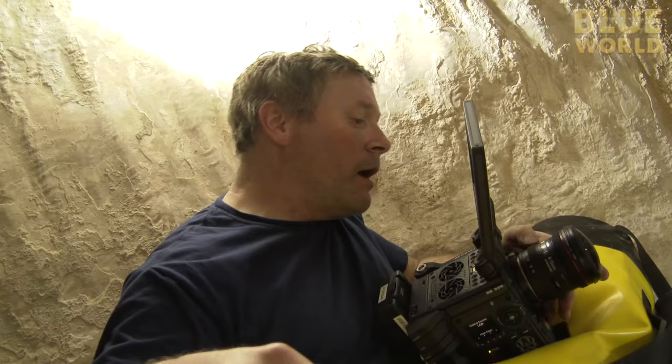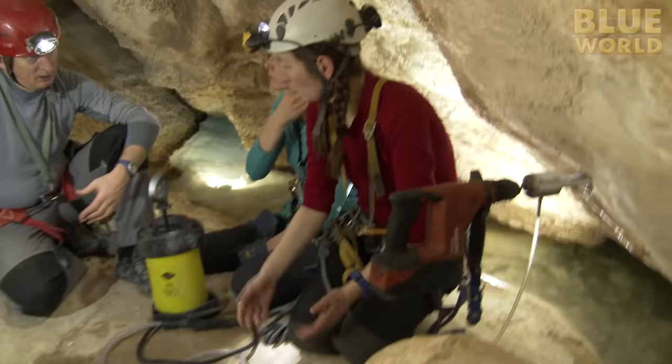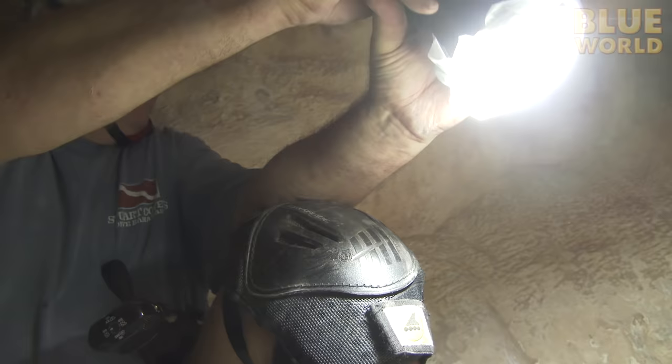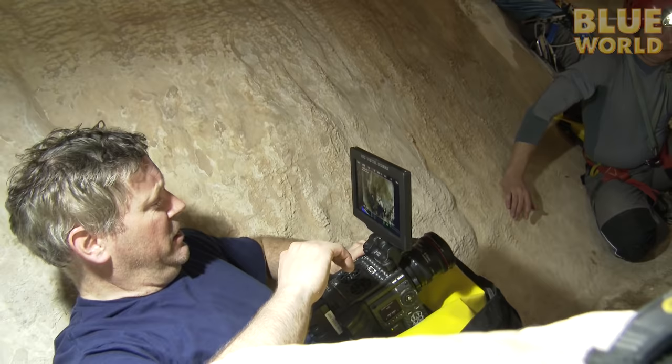Our first task is shooting a scene of the scientists drilling a core sample from the rock. You like? I like. That's not bad. How about this? Get Pierre out of the way. Darker top of the frame. Okay. I want the light on them, not up there. All right. So how's this? We're using our powerful diving lights made by Big Blue as battery-powered cinema lights. But we can only run them for a few minutes before they have to be cooled in water.